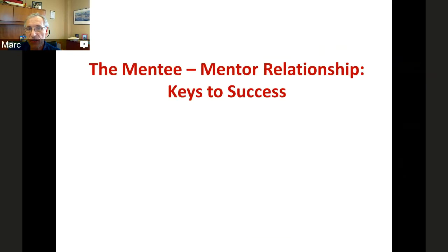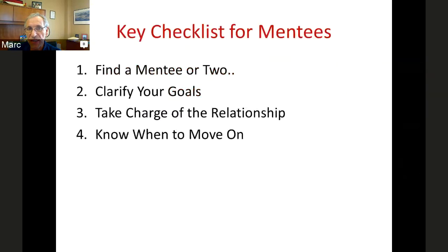So what are the keys to the relationship to make sure all of those things are done effectively? I think the mentee has to recognize that at a fundamental level, they are ultimately responsible for the mentor-mentee relationship. Number 3, I'll talk about in a minute, they really need to take charge. So first they have to find a mentor, or in fact, nowadays it's often more than one mentor. There's often a mentoring team. One needs to clarify your goals, and I'll talk about individual development plans, taking charge of that relationship, and knowing when perhaps to move on from the mentoring relationship.